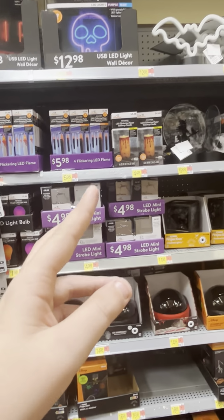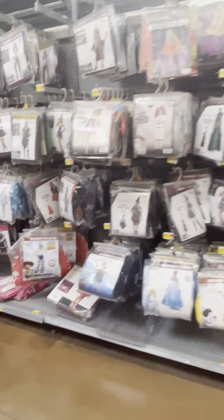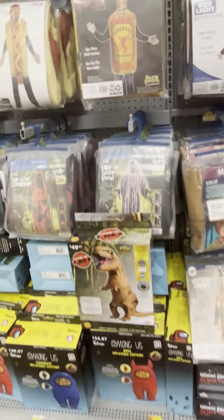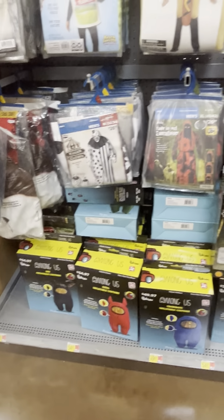And they got all the lighting. Bunch of cotton. Little dragon accessory. But they do have the costumes. Not in too good this year, actually. Alright, they got Ghostface for $24.99. I'm thinking about building something like that for him. Honestly, I'm probably gonna do the clown this year.